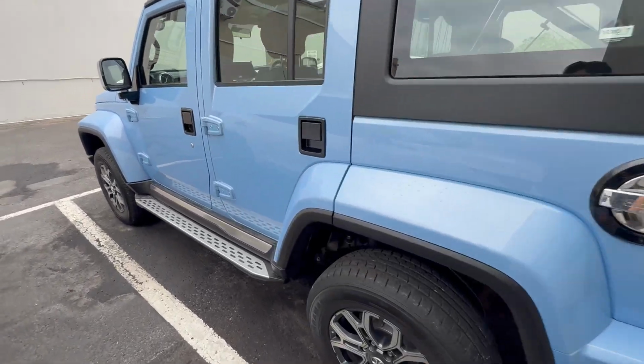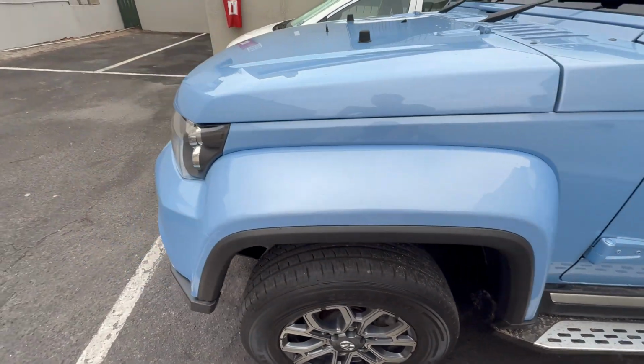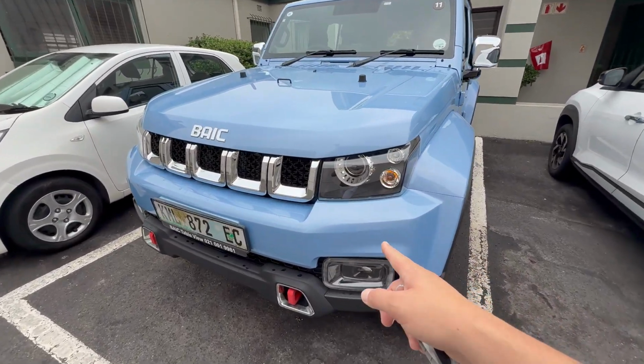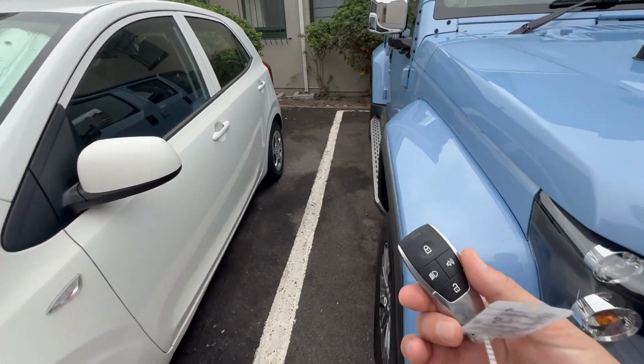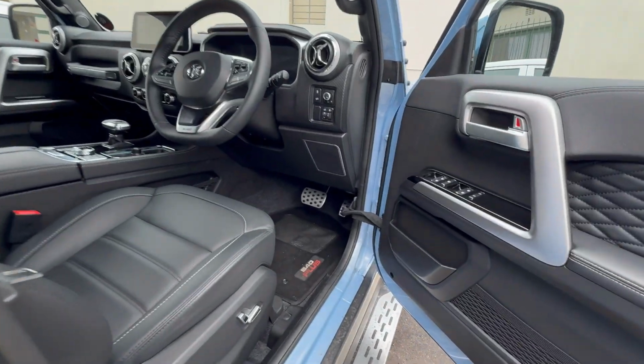Another road trip. Today we're going with the BJ40 BAIC. Yeah, it's been raining, guys, so it's a little bit dirty, but we are taking this beautiful beast out there on the road. 2-liter turbocharged engine. Let's quickly open it up. We want to reset everything.